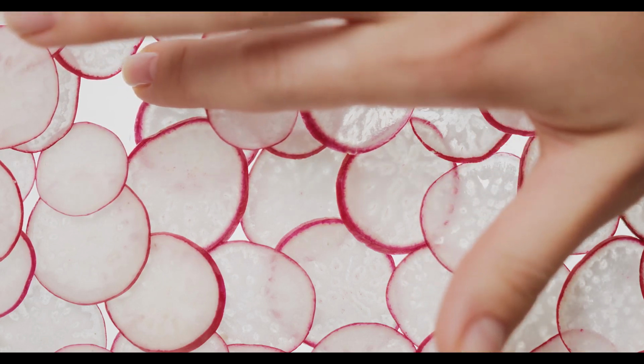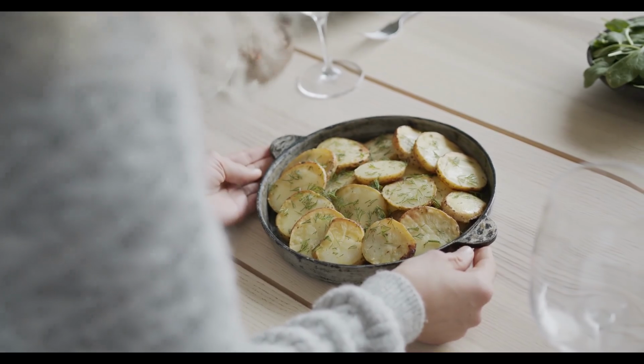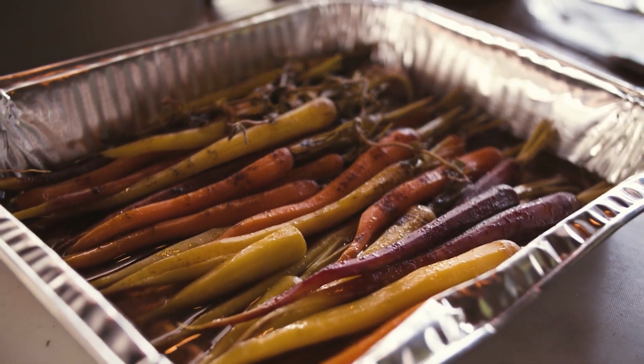Want some other ideas for easy things to grow? Try growing herbs. They'll make a great addition to your garden and will provide fresh seasoning for all those veggies you'll be harvesting.